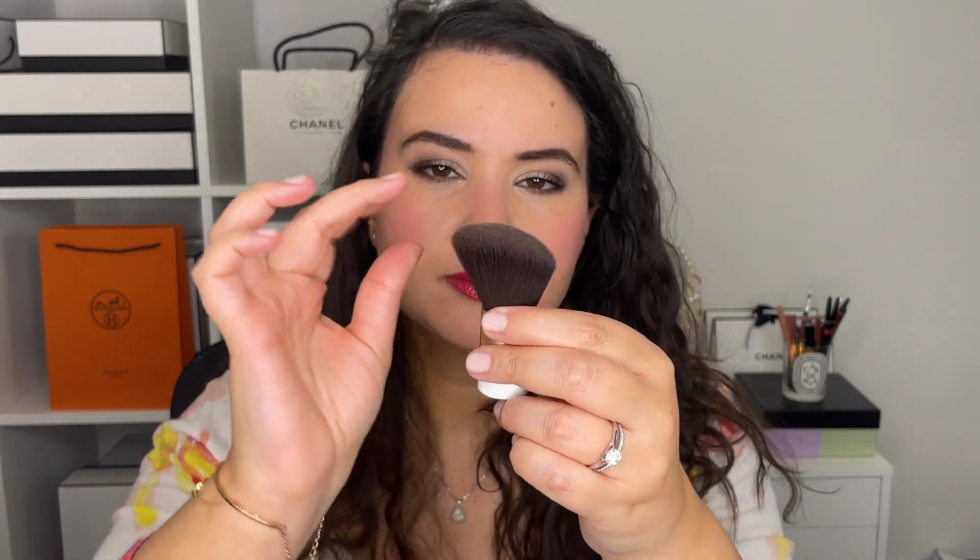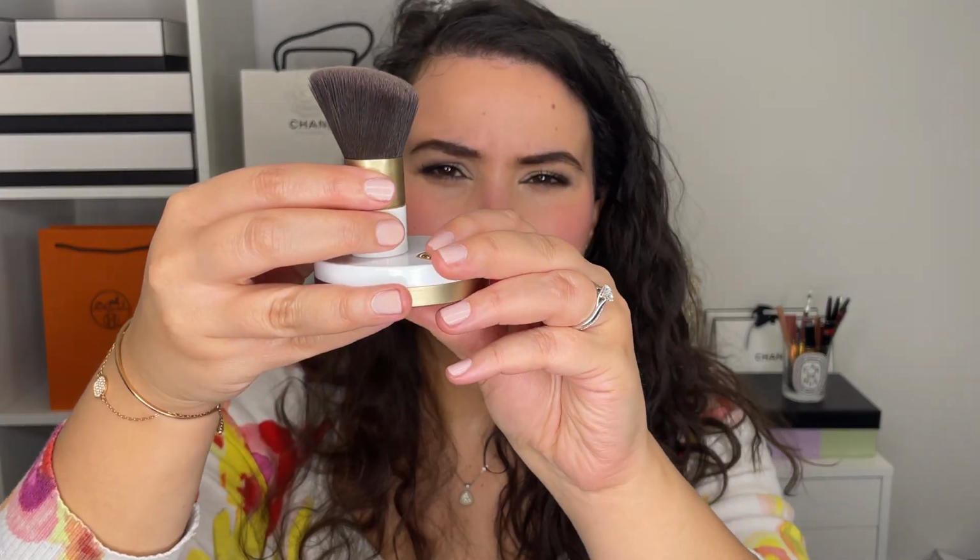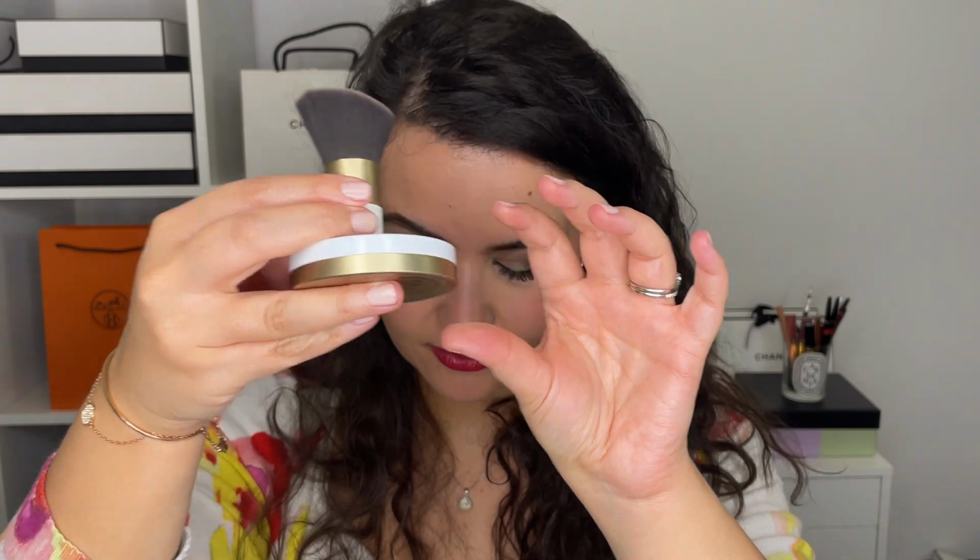What's funny is there is this travel size one and then the full size one, and apparently the travel size one is better. From people whose reviews I've seen, they don't really love the full size one for some reason. I think the bristles are different. These ones are so soft, it just feels like massage. When you're applying it, it feels very luxurious. It just looks Hermès, it looks luxury, so I love that.